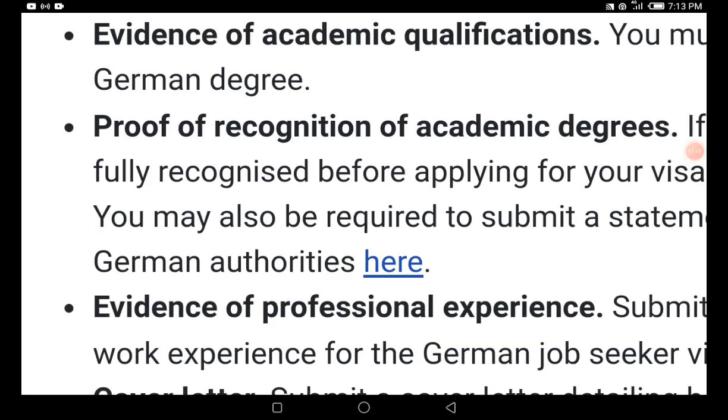If you remember, I'm going to be making a lot of reference to the previous video about the new visa that was just launched by Germany, which is the opportunity card visa. I'm going to be making a lot of reference to that because most of the things I will talk about here, I have mentioned to you yesterday in the previous video.